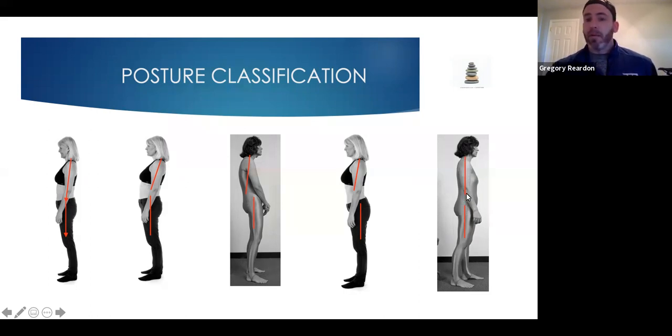Ideally, that's where we want to get most of our clients to be. That's where they're going to be most solid in that position. They're going to have less compensations, probably be strongest in that position. But a lot of people don't get into that. So what we'll see when people come in is one of these four other positions here.